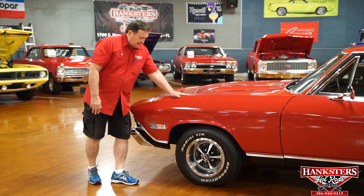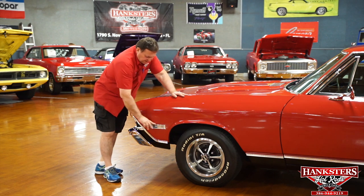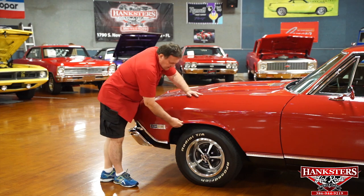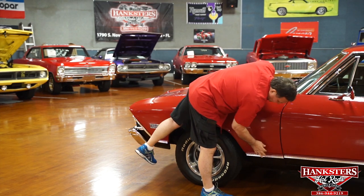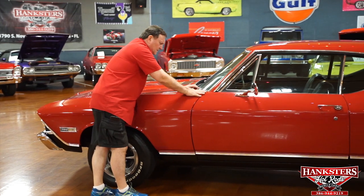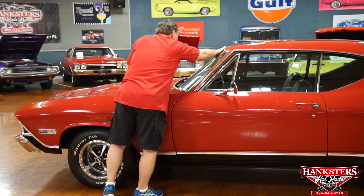Okay, driver's side of our SS396. Again, 396 designation. Side marker lamp, no patina, really, really nice as can be. Trim piece is really nice. Again, the fitment of this car is very nice. We've had a few Chevelles lately that were really spot on. I can't believe these cars are fitting that well. I know they didn't fit that way from the factory, so someone spent a lot of time on these cars to make them fit to that degree.